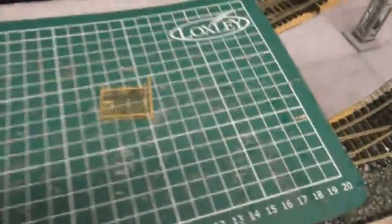So I'm going to go out and get that sprayed in a few minutes, but I'll obviously bring the first lot in first and get it installed.